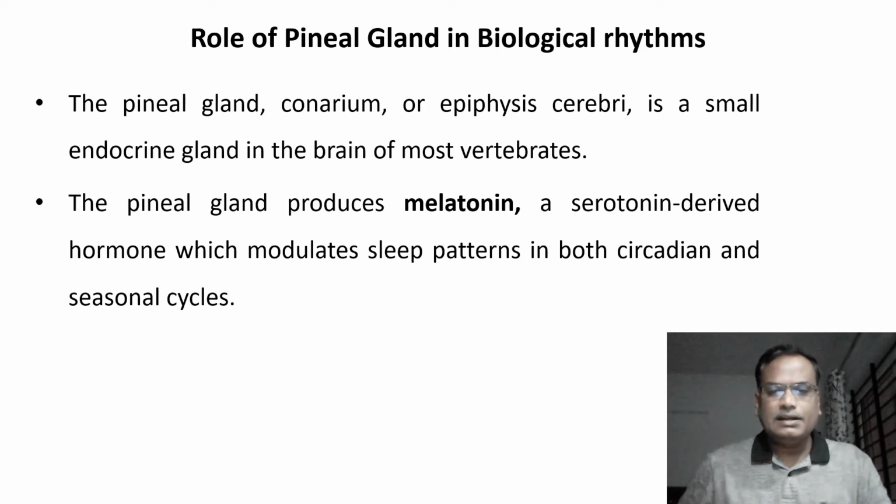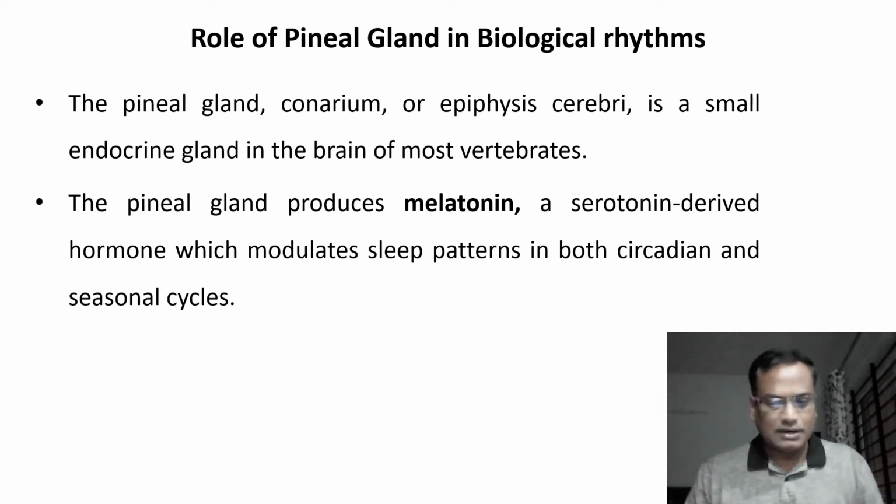Role of pineal gland in biological rhythms. We already understood what is biological rhythm, how it works, and what are the characteristics of a biological rhythm or biological clock. In this session, we will be understanding the role of two important hormone producing glands. One is pineal and another one is hypothalamus. How they affect the biological clock, how they control the biological clock. So first one we are going to study is pineal gland.